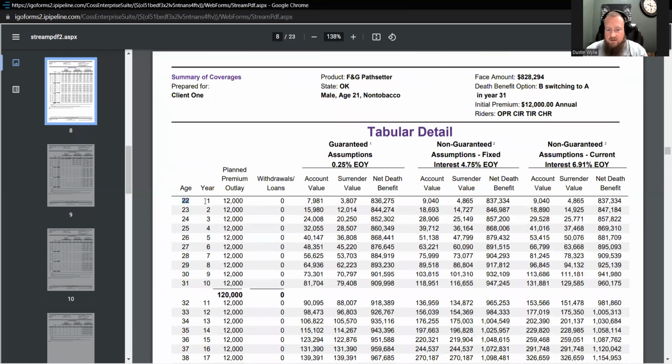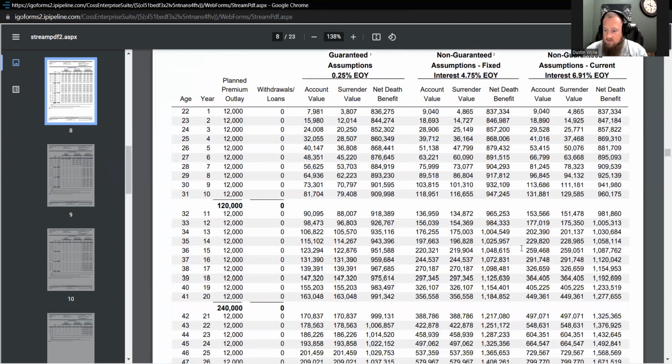So once again, if you didn't catch all that, we'll reiterate right quick. First year, age 22, that's his first year, $12,000. Here's his account value. It's growing throughout the years. Net death benefit and surrender value. You see year 15, the surrender value finally levels off. So if you wanted to walk away year 16, 17 and just take the tax hit, good.